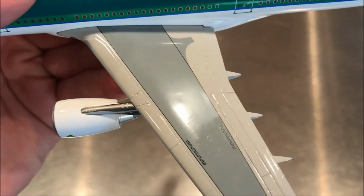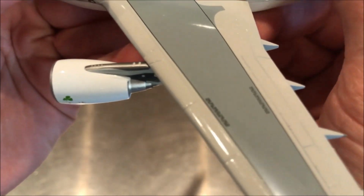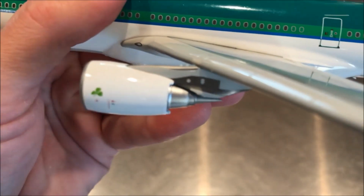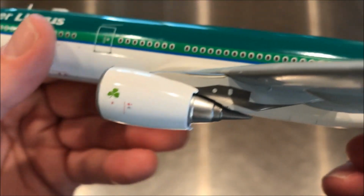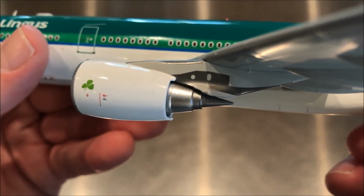So let's take a look at the wings. We got a nice work on the engines there, the Aer Lingus. This uses a blocker door type thrust reverser, so there's no markings for the pop out thrust reversers.